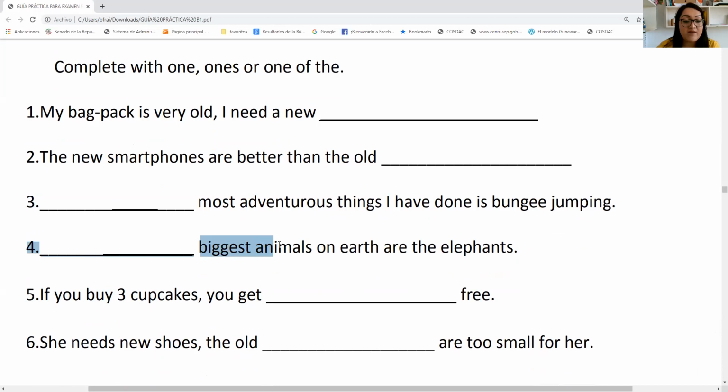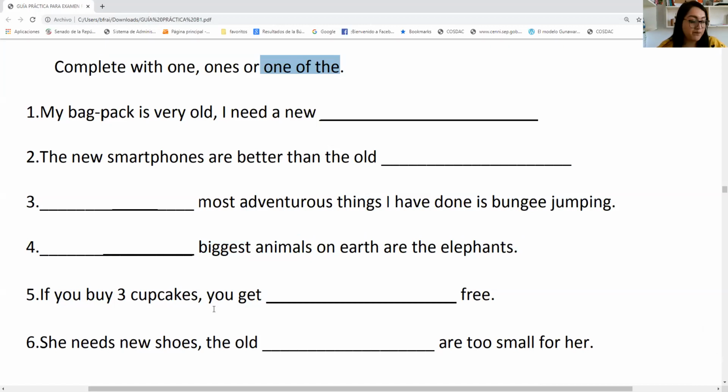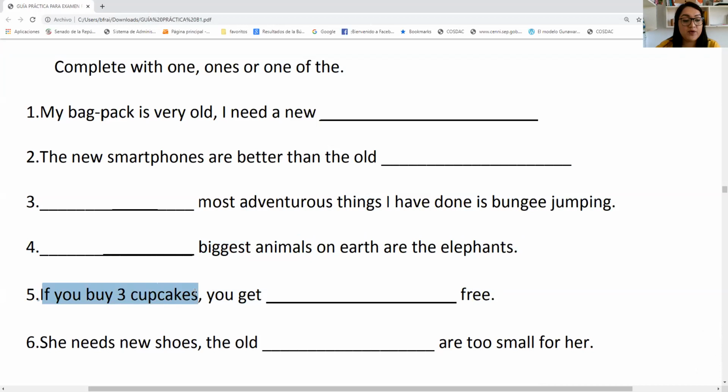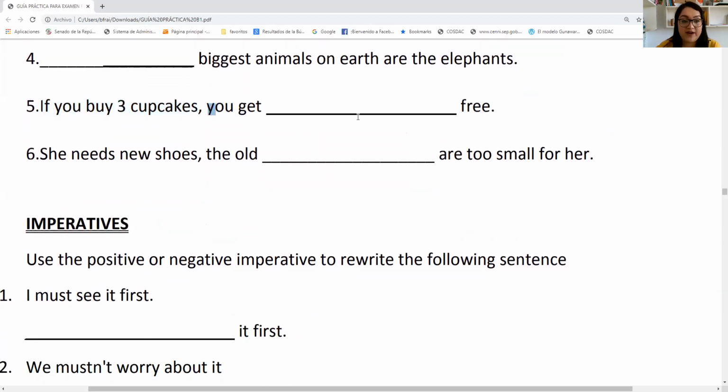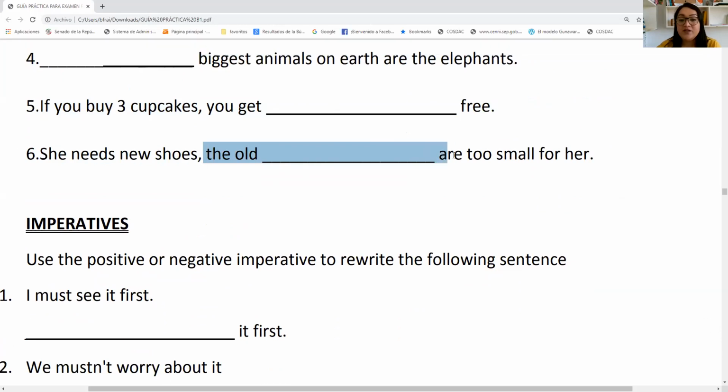Number four, one of the biggest animals on earth are the elephants. One of the biggest animals, uno de los más grandes animales en la tierra son los elefantes. Okay. Number five, if you buy three cupcakes, you get one free. Si tú compras tres cupcakes, tú obtienes uno gratis. You get one free. Okay? Six. She needs new shoes. The old ones are too small for her. Ella necesita nuevos zapatos. Los viejos, the old ones are too small for her.